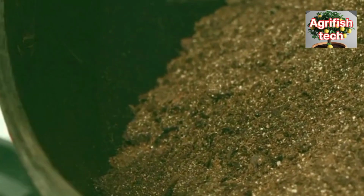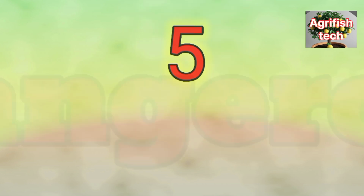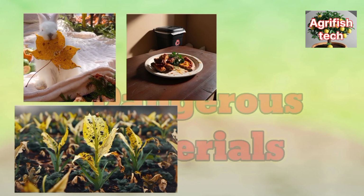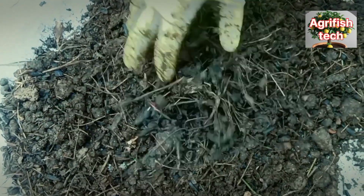Composting is an awesome way to help your garden, but it's important to know what not to put in your pile. By avoiding these 5 dangerous materials: pet waste, diseased plants, meat and dairy, non-biodegradable items, and chemicals, you will create safer and healthier compost.